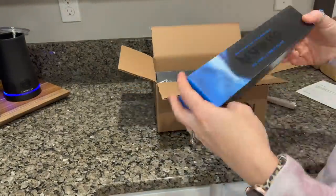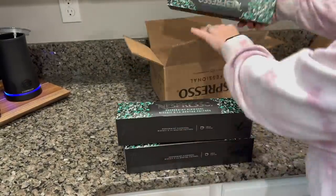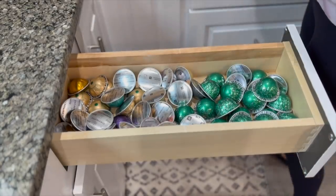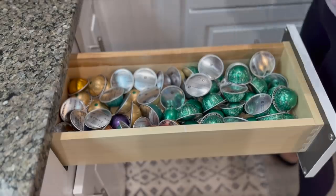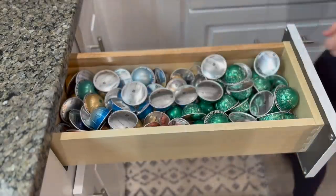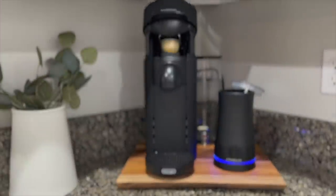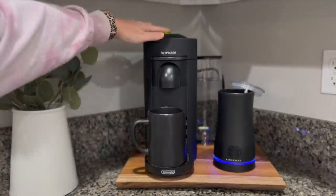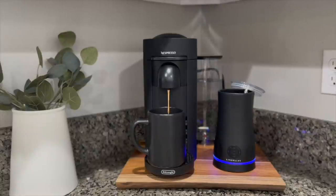Today we are starting off unboxing some coffee that had just come in the mail, just in time to make my cup of coffee this morning. I got some Nespresso pods, their peppermint pinwheel one just recently came out, so I ordered some of those, and then also some for iced coffee. I'm just gonna get my coffee made to start off this morning, and then I'll show you guys what I'm having for breakfast.